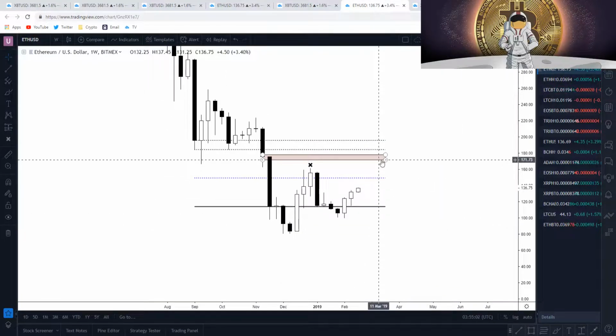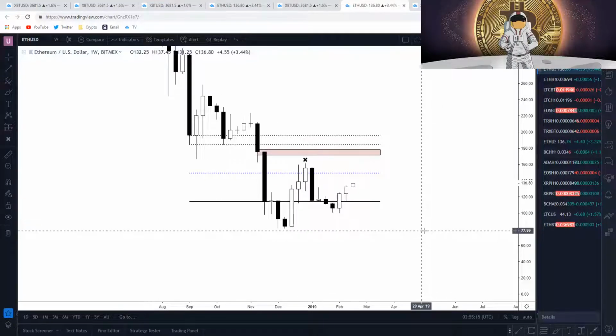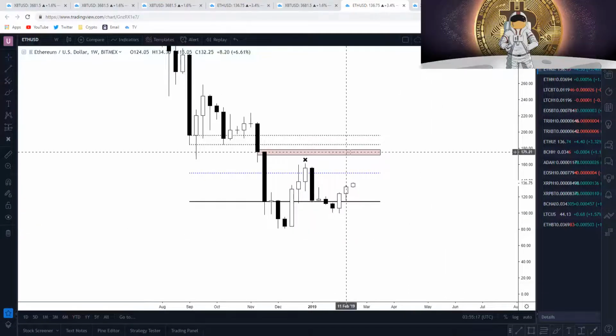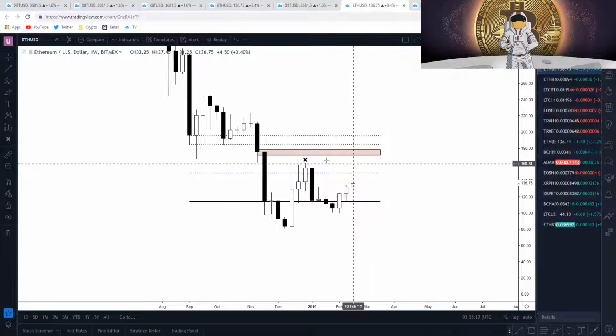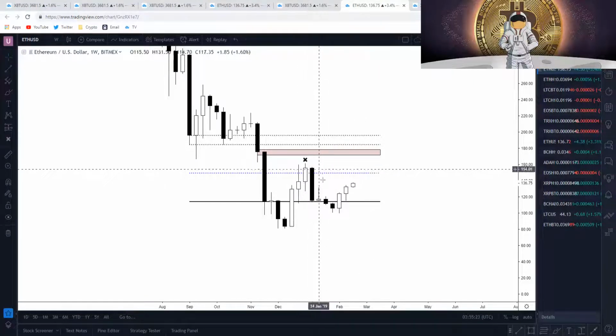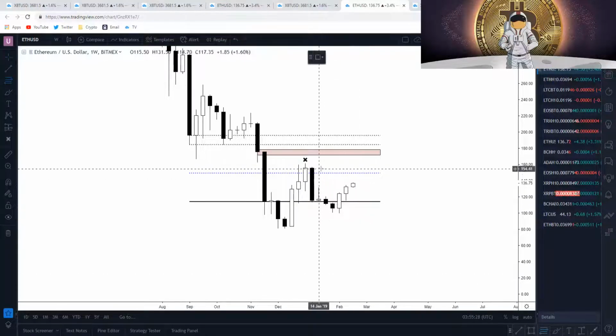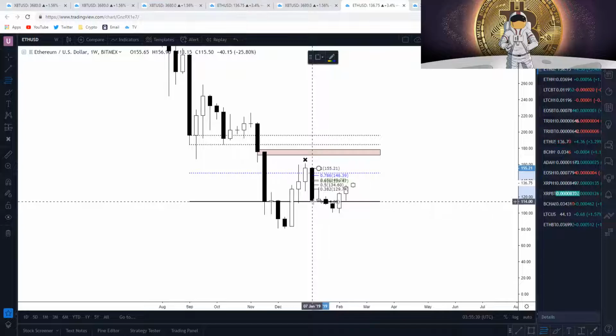I don't see why 170 or somewhere just below the 200 USD area, I don't see how that would be out of the question at all. So again, I'm very, very interested in entering into a long position for Ethereum. And you can see my weekly chart here is still valid. These 3 weeks of highs are just untapped and just waiting. So we're about halfway filled on this weekly.